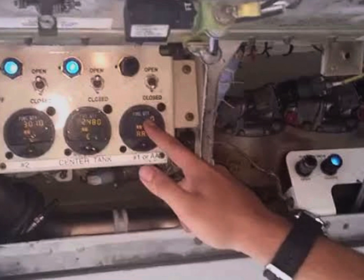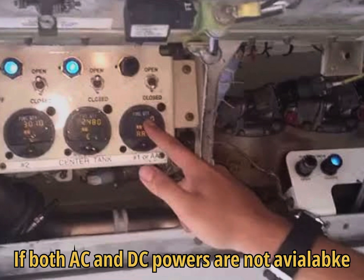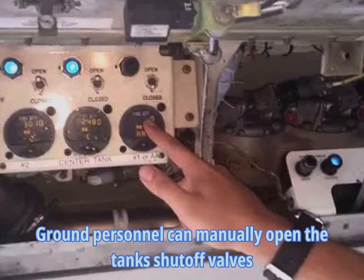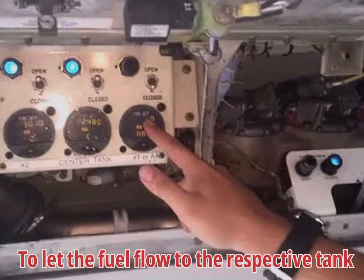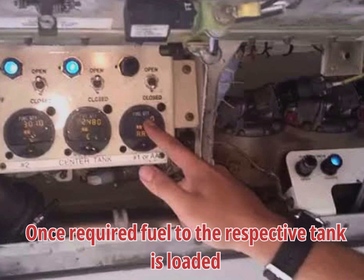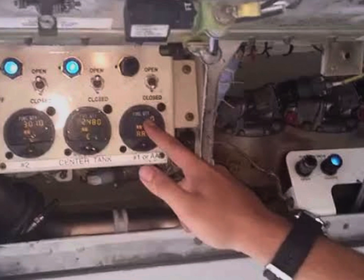If both AC and DC powers are not available, ground personnel can manually open the tank shutoff valves to let the fuel flow to the respective tank. Once required fuel to the respective tank is loaded, the valve can manually be closed.